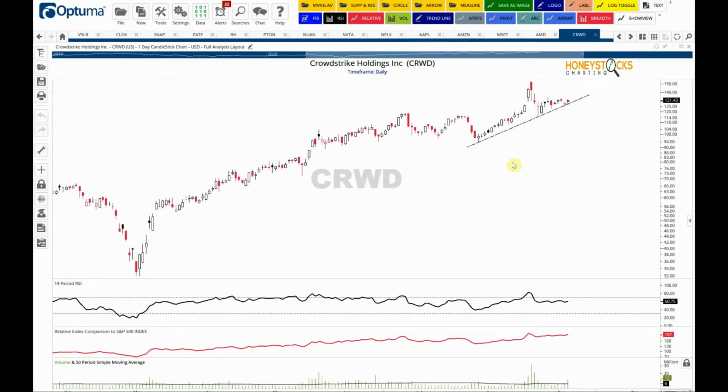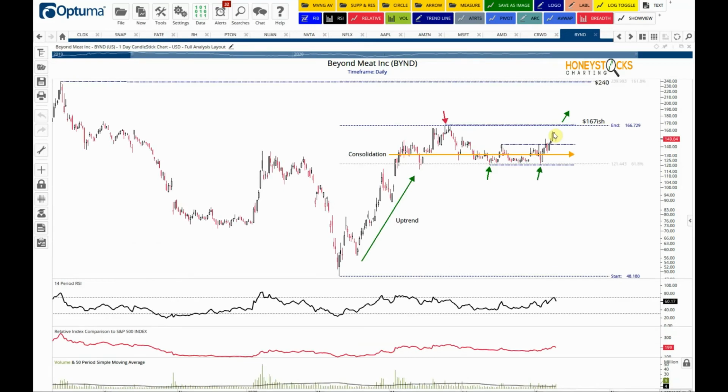CrowdStrike showing really good relative strength to the overall market. Technical analysis can sometimes be as simple as this. We don't need to overcomplicate it. We've got a trend line. We can see the trend line has some kind of merit. So again, provided CrowdStrike remains above this trend line, there is a trend higher. So I think CrowdStrike is showing really good relative strength to the overall market at the moment.